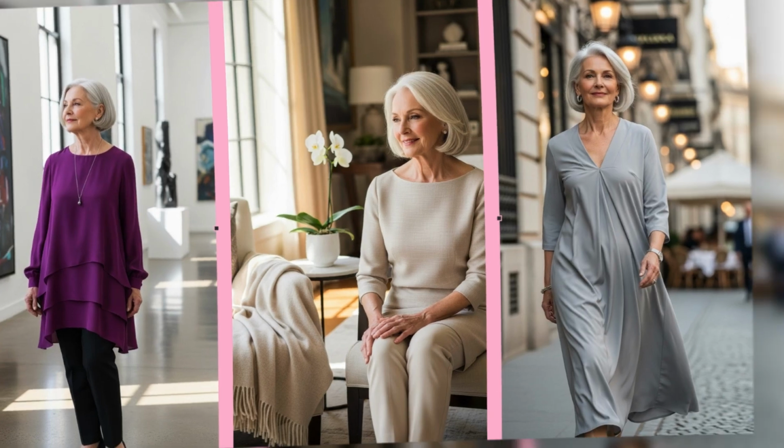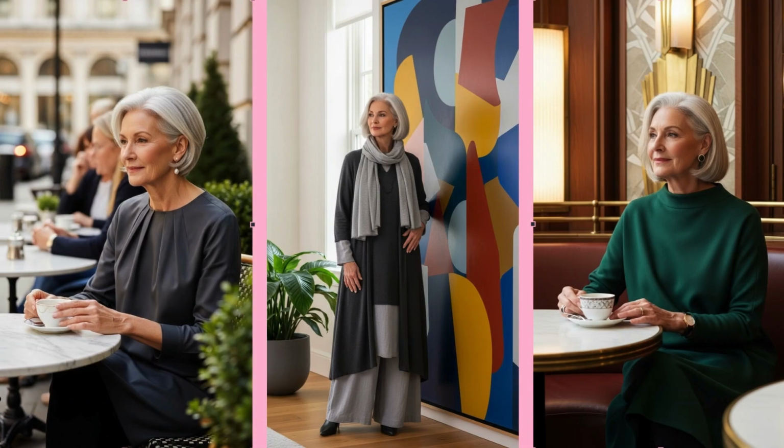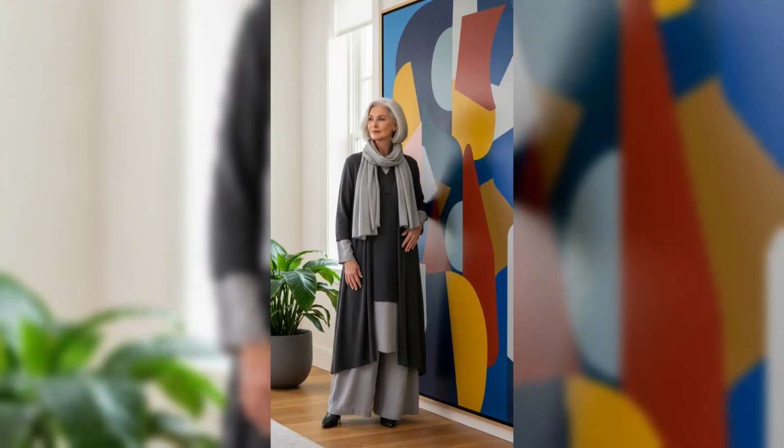Sheer materials lack the weight and structure to skim gracefully. Too loose, and they float without shape. Too clingy, and they emphasize areas most women prefer to soften. Either way, the polish that a tunic should add is lost.